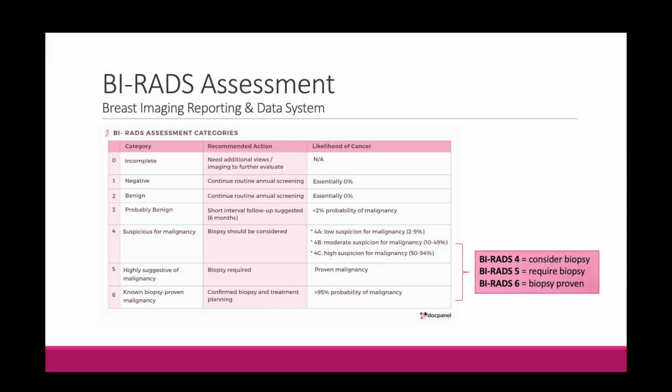Based on the appearance on a mammogram, the radiologist will assign a score called the BI-RADS score. BI-RADS stands for Breast Imaging Reporting and Data System, and you'll learn that based on the different disease sites, there are different scoring systems. So for breast, there's BI-RADS, for liver, there's LI-RADS, and so on. The BI-RADS scores are shown here, but essentially, what's important to note is that 0 is incomplete, and 1, 2, and 3 are either negative, benign, or probably benign.